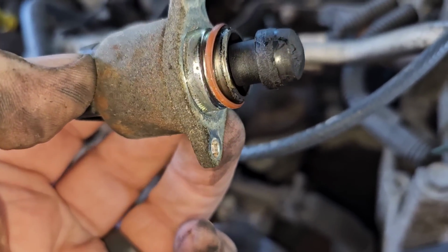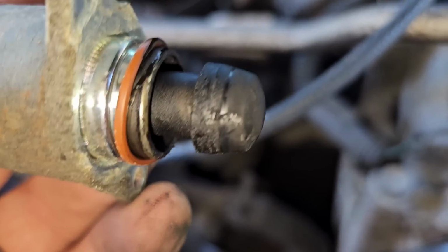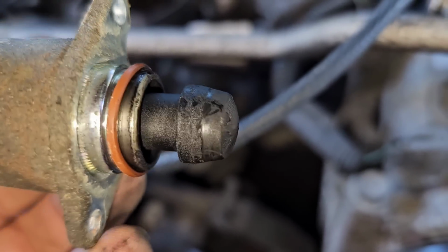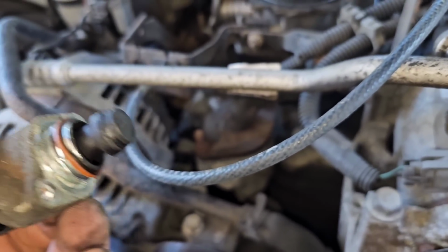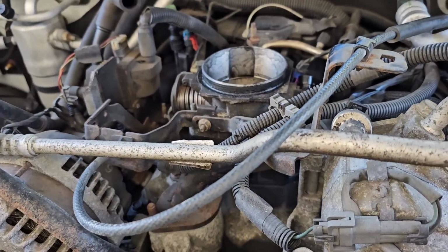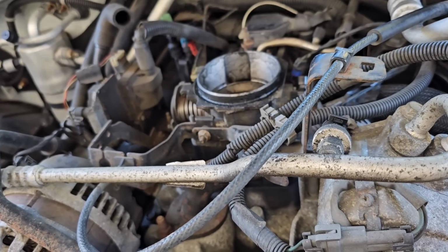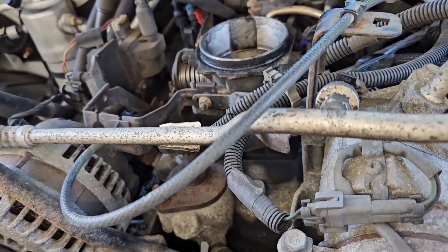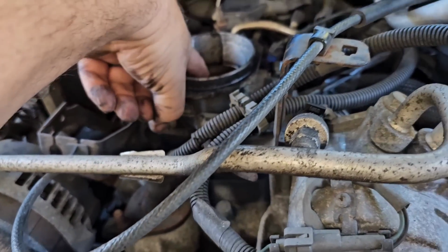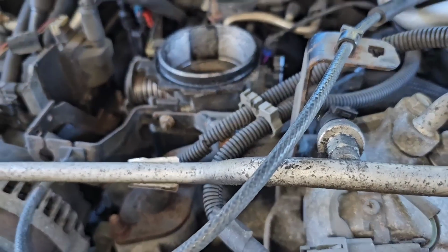Now, be mindful of the O-ring, because I've seen it where the O-ring gets stuck inside the throttle body bore. But yeah, it's pretty dirty, but you can actually see the ring where this thing was seating in there. So now, what we're going to do is clean that throttle body. Now, luckily, this truck has a cable. Every single newer vehicle nowadays does not have a cable. So if you had to clean it, you got to manually go in there and open it up, like such. And just got to be careful.